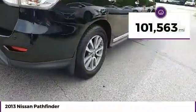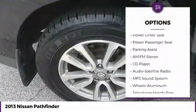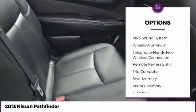Here are some of this vehicle's great options: anti-lock braking system, traction control, power passenger seat, Bluetooth wireless data link for hands-free phone, air conditioning, HomeLink garage door opener, power steering, cruise control, aluminum wheels, FWD.